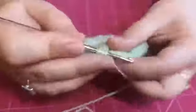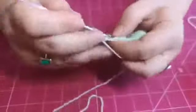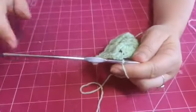and in the next one we've got 3 trebles. So I've got 1, 2, and 3, like that, and chain 1, and then in the next stitch, come back.